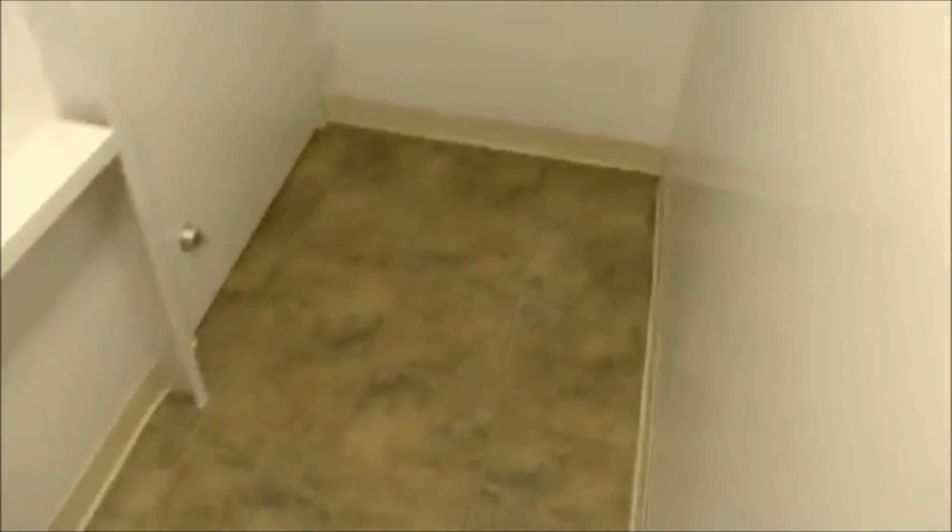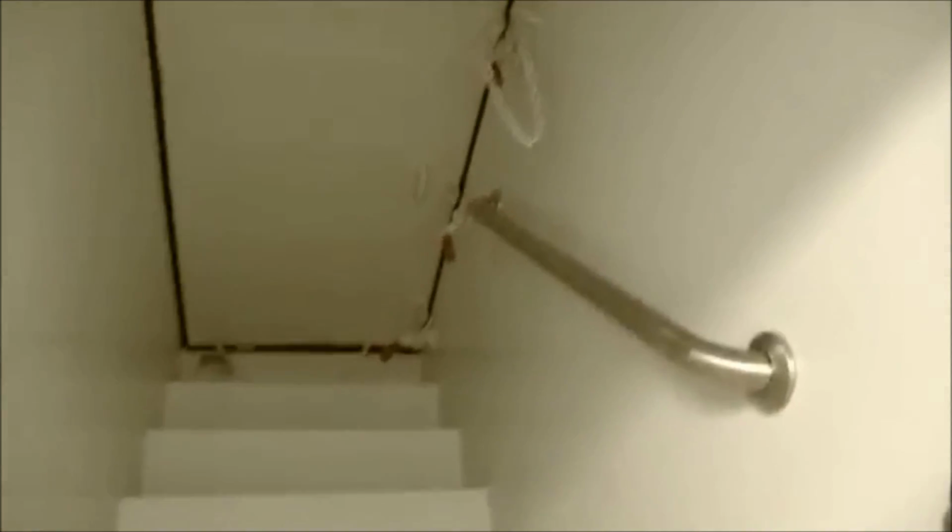So here's the walk-in hallway. So you got that first lid that has 3 giant locks that hold it down. You gotta have a plasma cutter to get it open. And let's just say somebody did.